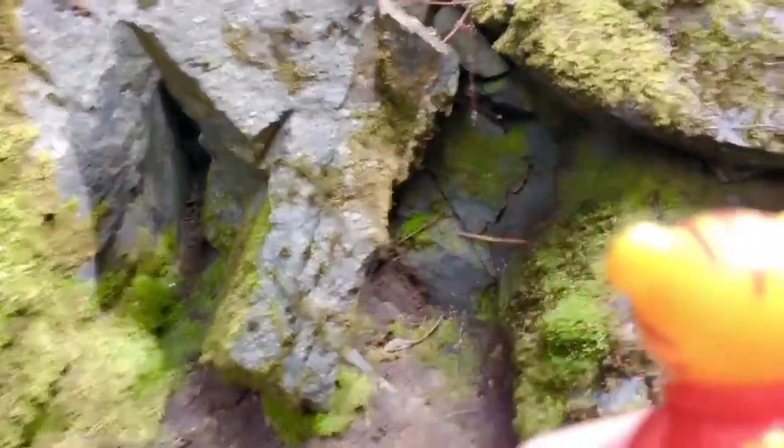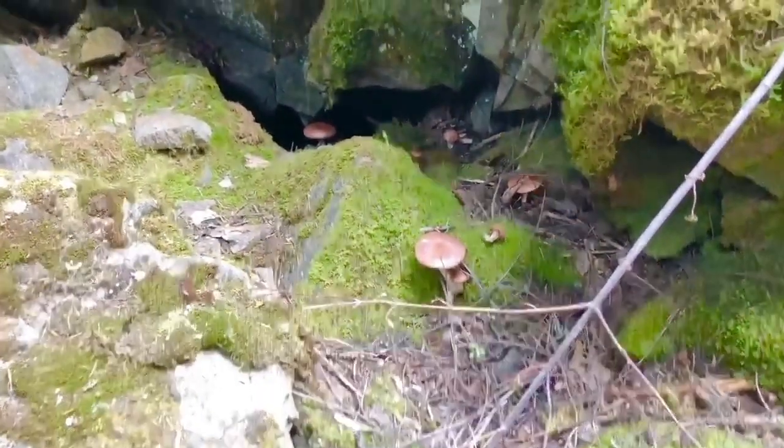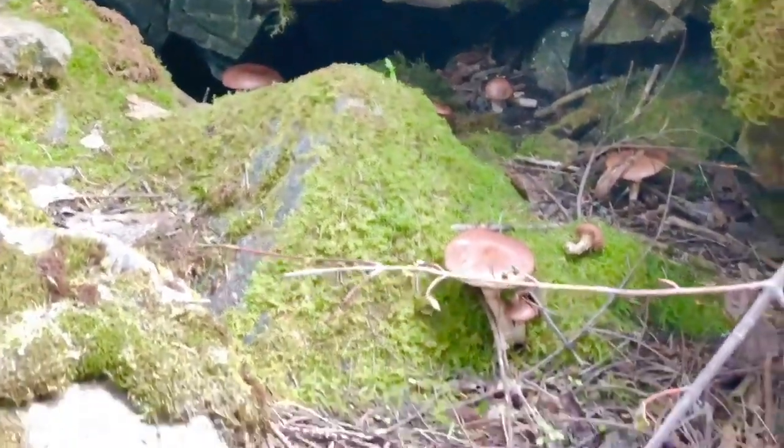Daniel Tiger has noticed a little cave. And if we go around, the cave goes through here and out the back here. Oh, ooh, some very colorful mushrooms. We don't want to touch them, and we especially don't want to eat them. They could be poisonous.